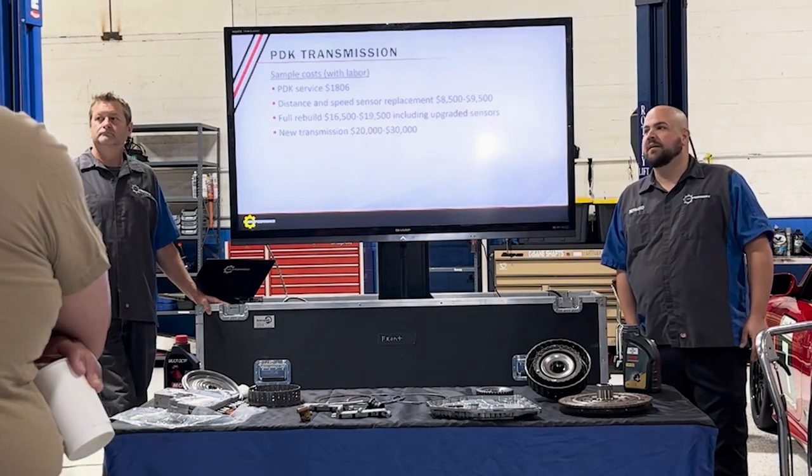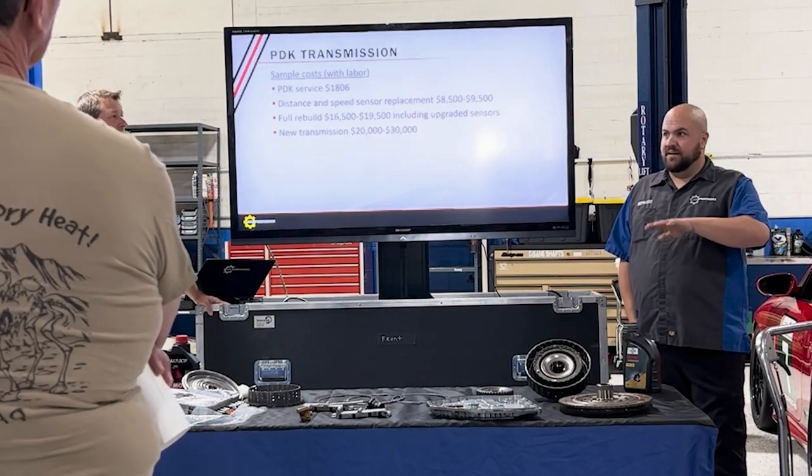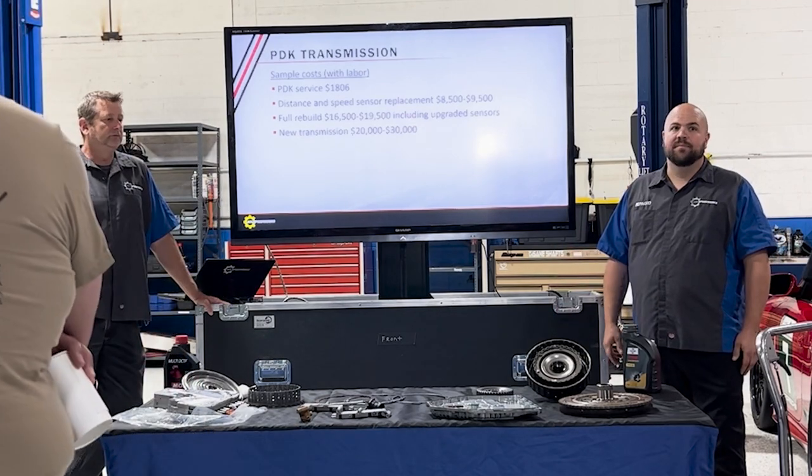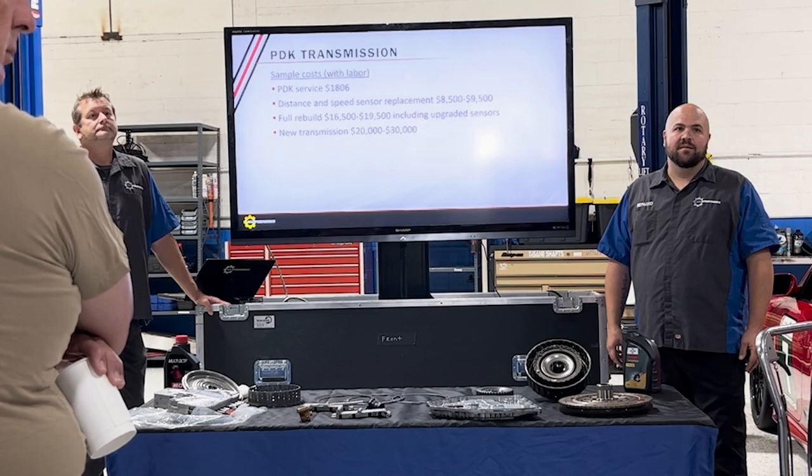And that's part of the full rebuild? That's an addition because we just don't know. Yeah, okay. Kind of an option, of course. Would you explain dual mass flywheel?